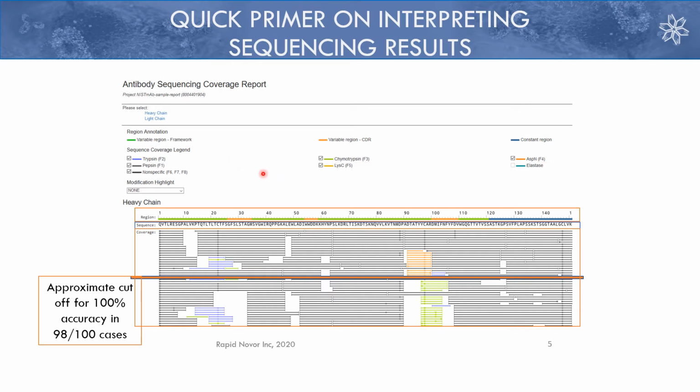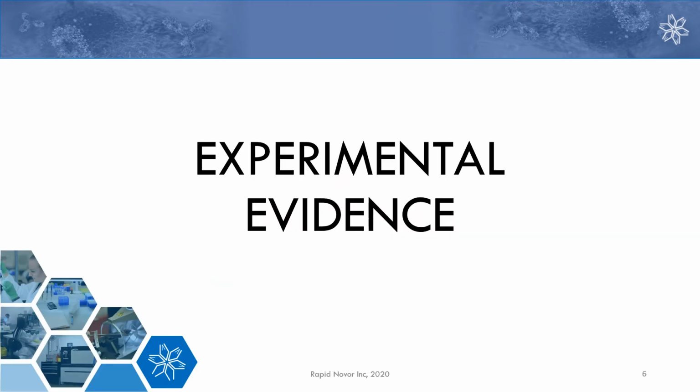What I'm showing you here with this alert is that this is the line for about 20x, which is to say 20 individual peptide reads for every individual amino acid. That's important to note because that is when we have a very high level of statistical confidence in actually reporting on the antibodies that we're looking for. And so that's relevant in the next context, experimental evidence.